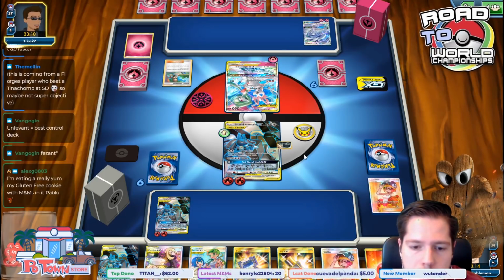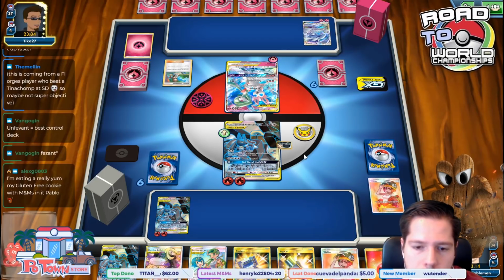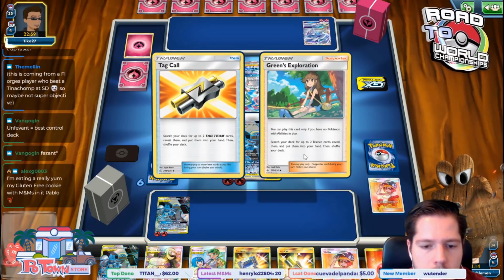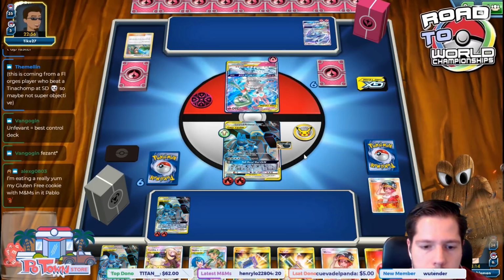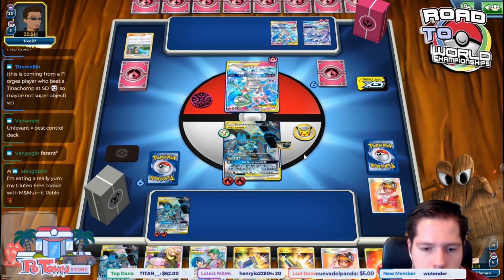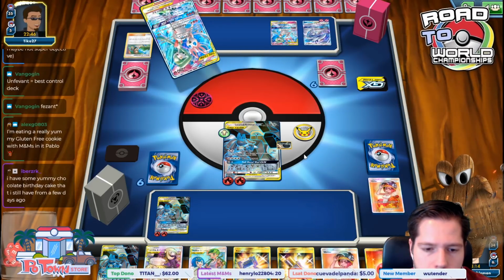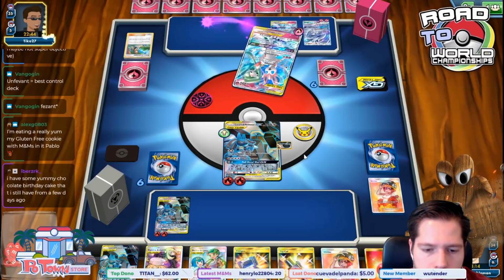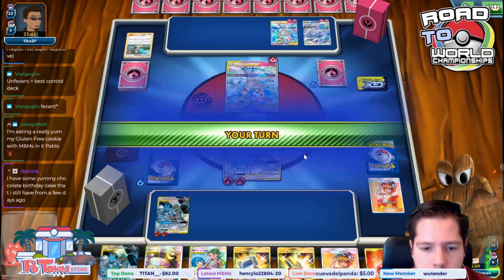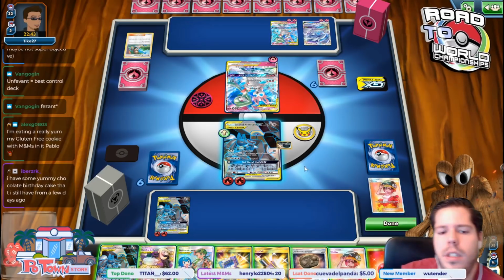All right. Tackle and greens. Okay, more powering up, that's fine. Alright. Is it worth it to set up the Omastar? Probably not.